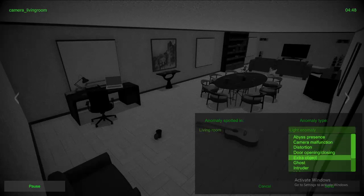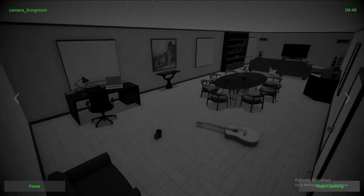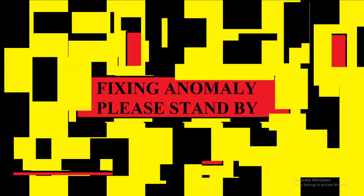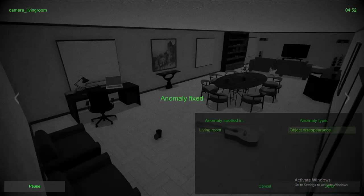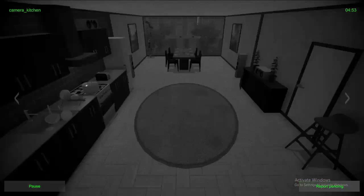From another one. And that just popped open too. We got object disappearance, and while we were sitting here, the cabinet just opened. I'm going to need to answer these emails a little faster. But that also tells me that if we're sitting here watching the camera, it can happen in real time. Living room door opening closing.